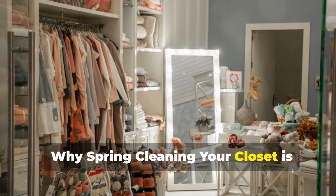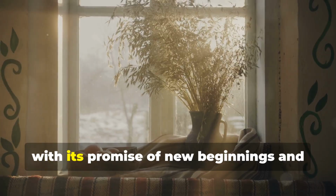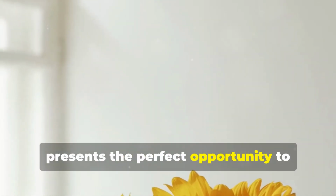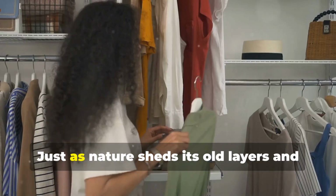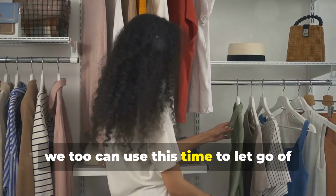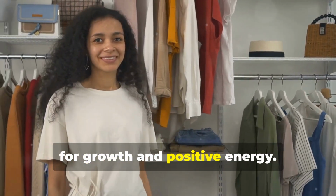Why spring cleaning your closet is essential: renewal and fresh starts. Spring, with its promise of new beginnings and fresh starts, presents the perfect opportunity to embark on a journey of decluttering and renewal in our homes. Just as nature sheds its old layers and blooms anew, we too can use this time to let go of what no longer serves us and create space for growth and positive energy.